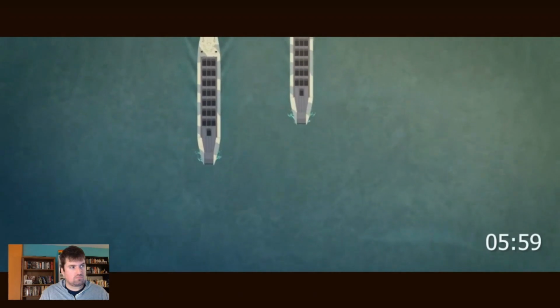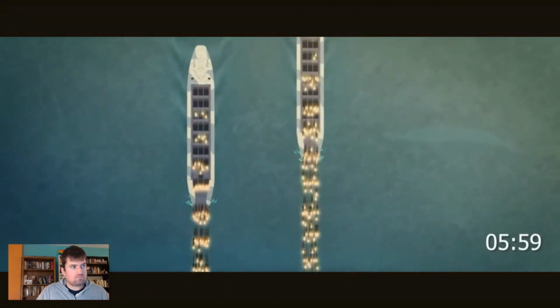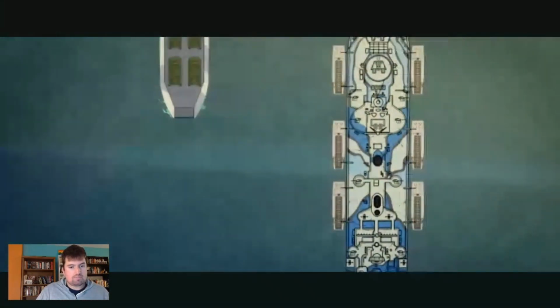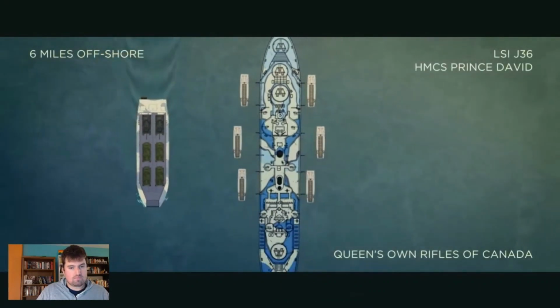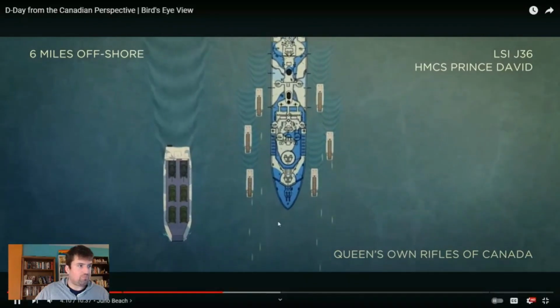At dawn, the Allied Armada offshore opens fire on the German batteries and strongpoints in the Juno Beach sector, as the men of the Canadian 7th and 8th Brigades ready themselves to open the assault on the beach. At 7:30, the first landing craft set off.